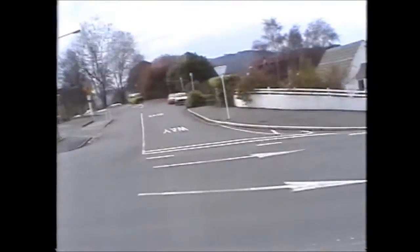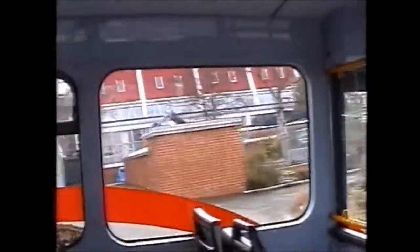Just here on the left is Moana Pool, Dunedin's Olympic-sized swimming pool.